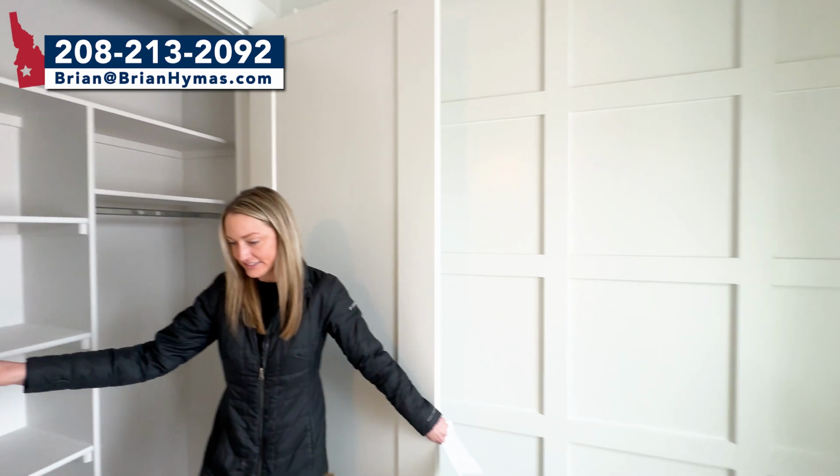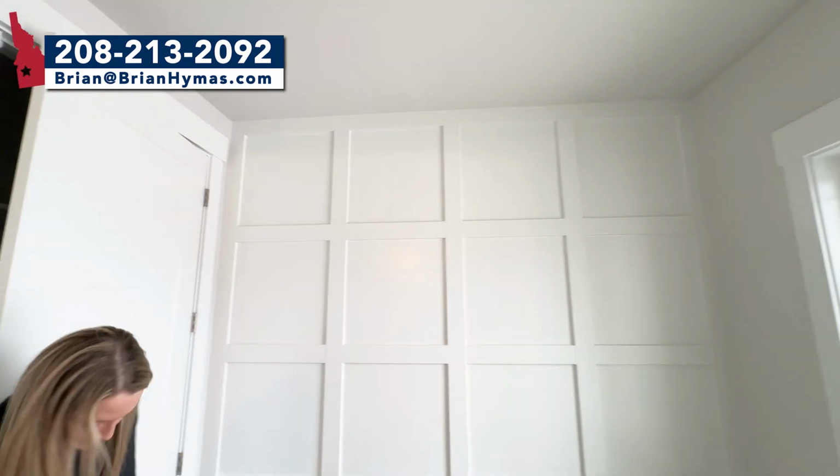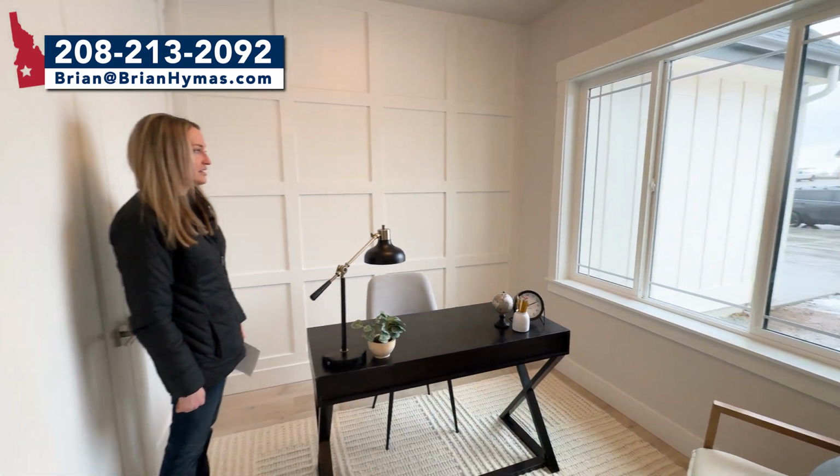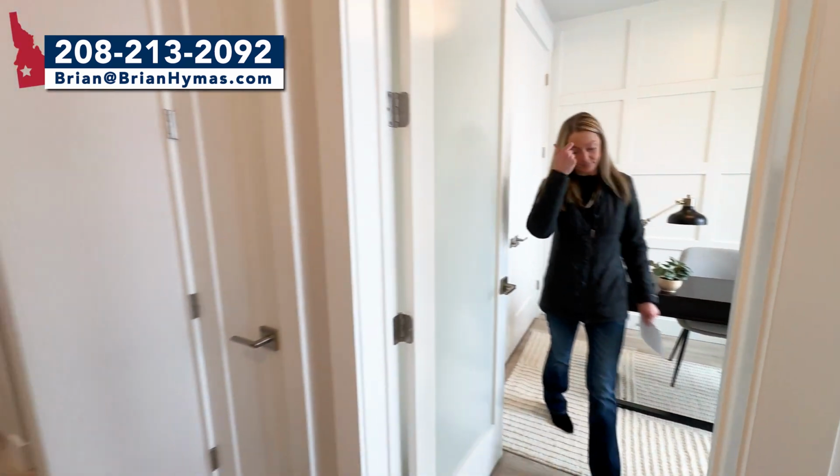This is the wall she was talking about. Yes. It's nice. It's very beautiful. We don't even have the light on in here. It's still nice. Oh, that's cool. Looking on the front, really like that. That's really cool. I love the attention to detail.